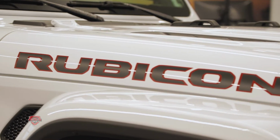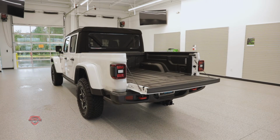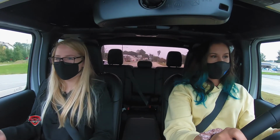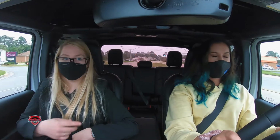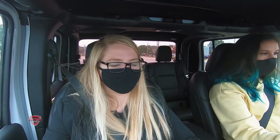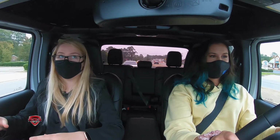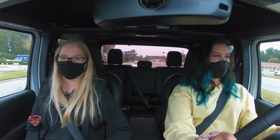The big thing for the Gladiators is it having that truck bed. That would actually be very useful for what I do. I could throw tires back there, anything like that. If you're comparing this to a Wrangler, it's a lot more practical, especially for what you do, because you don't have to worry about the dirt getting on the inside of the car because you get that additional bed space, but you still get to live the Jeep life by being able to take the top off. Live the Jeep life. I like that.